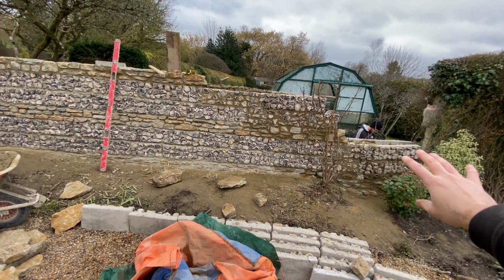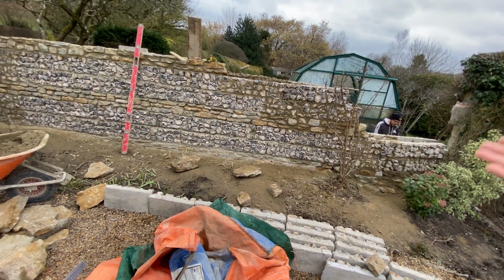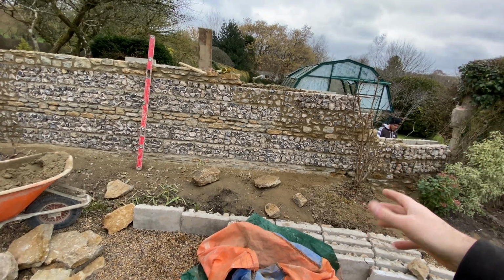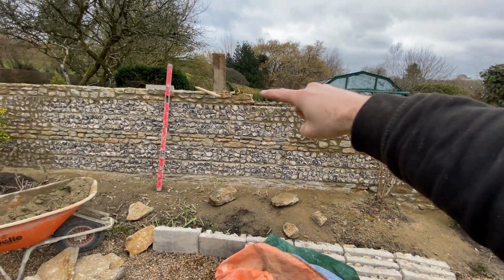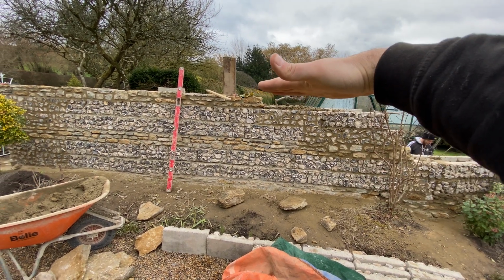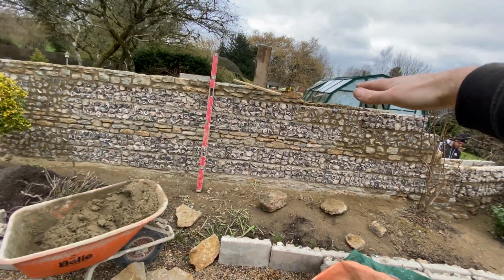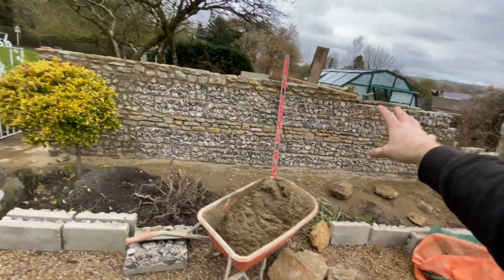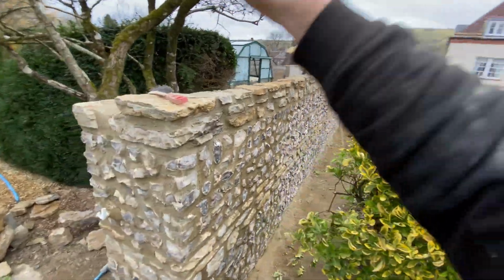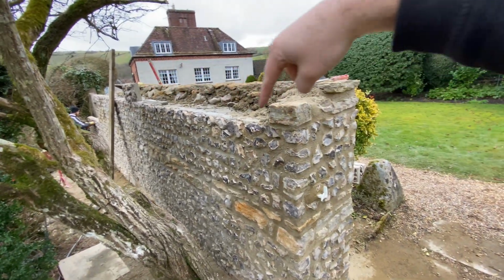I'm going to leave that for a couple of hours, just let it go off a little bit, because obviously it's quite a small area all at once. So in the meantime, whilst that's going off, I'm going to crack on with this stone course, because we banged in a few blocks here. Going to continue that stone course, get all that filled up as well. And then once that's done, which I should get done pretty quick, I'm going to jump on from this corner and then crack on with the stone course there.